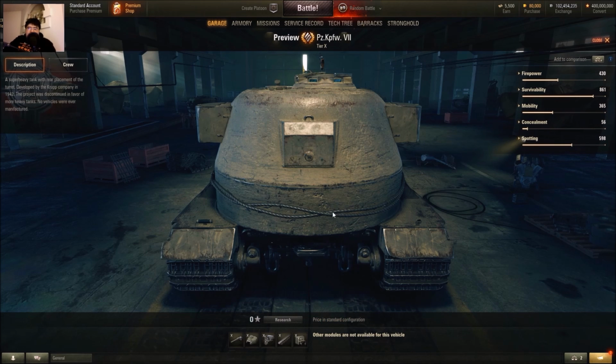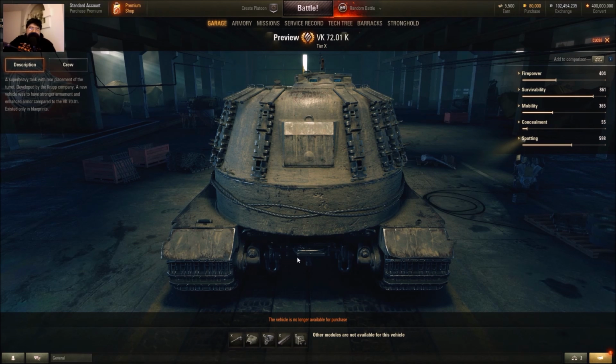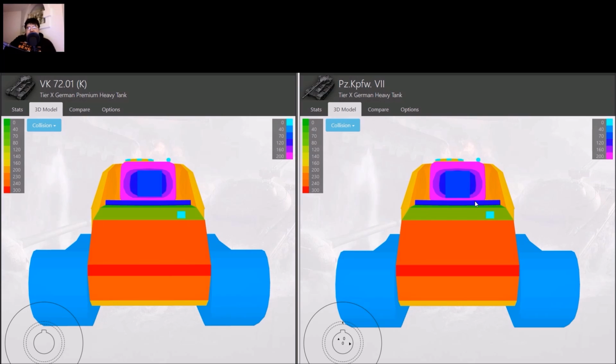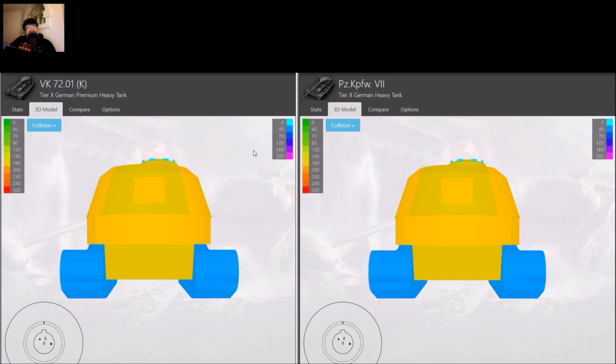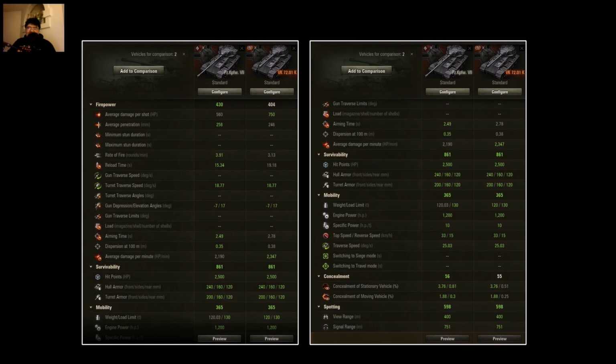But the cables, the dents in the hull, the mud splashes, all the same. So here is the collision model comparison. But yeah, as you can see, same hull armor, same turret armor. The spare track links on the VK7201K don't even affect the turret thickness, so it's only visual. It's the same collision model, and the stats are only different for the gun, obviously, but that's it. I mean, the whole armor is the same, the gun depression is the same, the mobility, yeah.